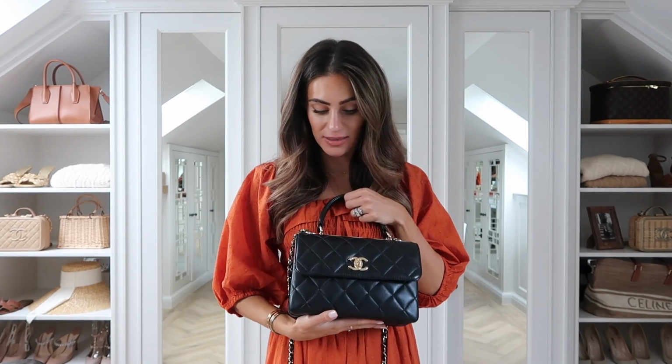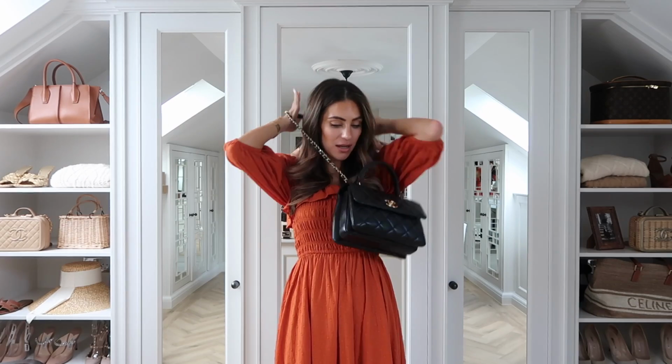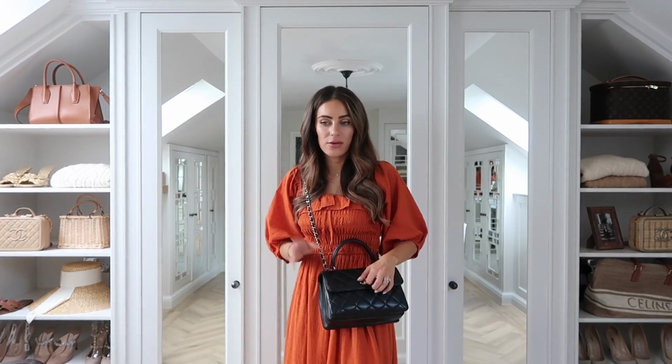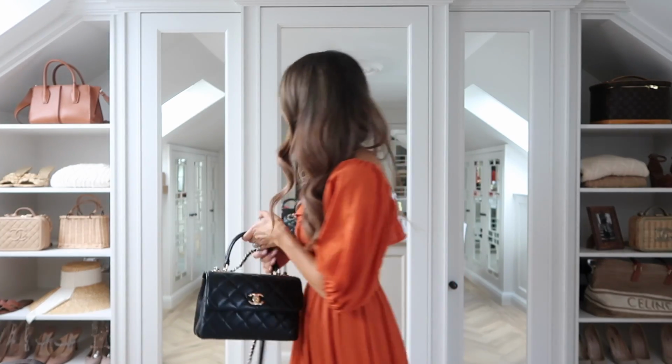I much prefer this to the classic flap, because it's just so much more practical, and I actually think it's so much better made. Like, my classic flap is a bit of a dog. Whenever I close the flap on it, it's just a bit of a mess. Whereas this one has been worn so much more than my classic flap and looks newer than my classic flap. So anyway, much better bag.